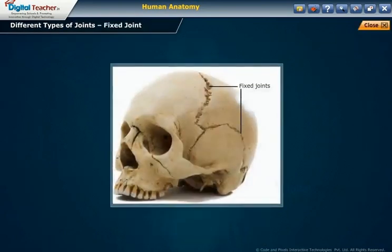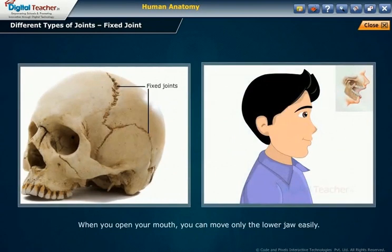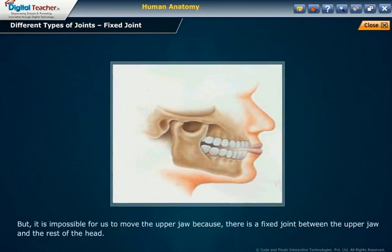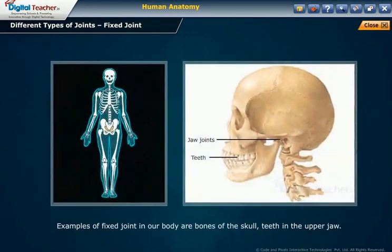Fixed joints. Fixed joints are also called immovable joints. Fixed joints do not allow the bones to move. Let us observe the fixed joint in our body. When you open your mouth, you can move only the lower jaw easily. But it is impossible for us to move the upper jaw because there is a fixed joint between the upper jaw and the rest of the head. Examples of fixed joints in our body are bones of the skull and teeth in the upper jaw.